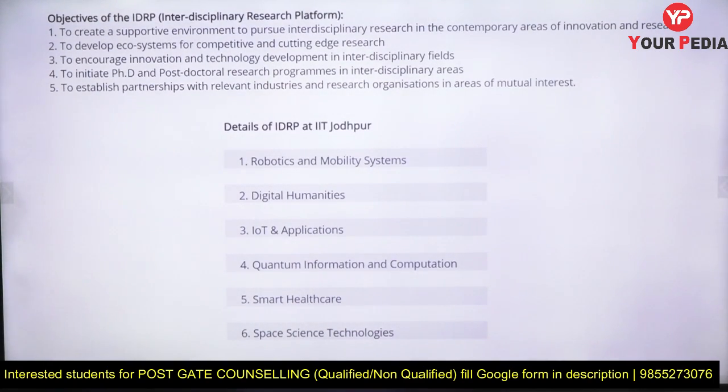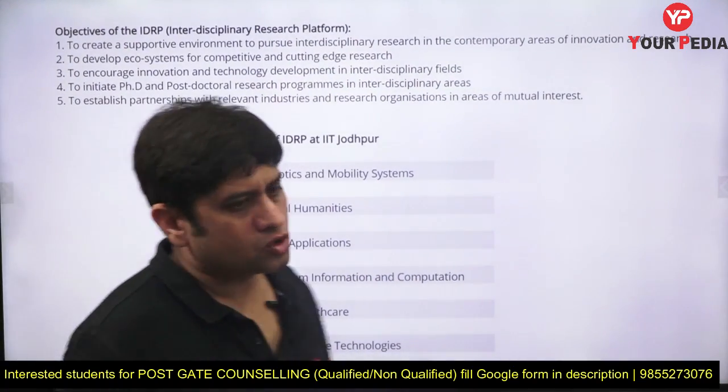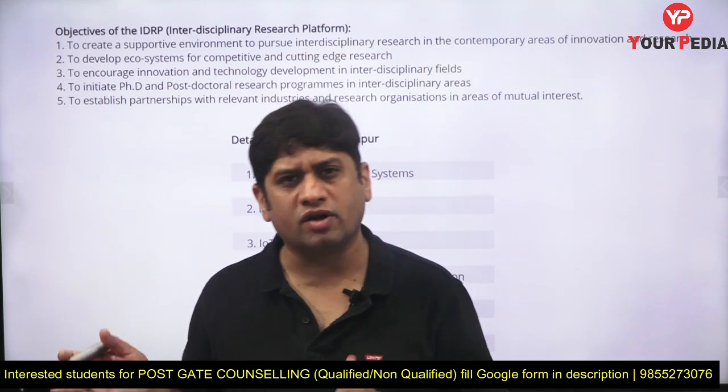Now as IIT Madras has this particular IDRP, there is also an IDRP in IIT Jodhpur. And the domains are very interesting: robotics and mobility systems, IoT, quantum information, smart healthcare, space and technology. So these are the domains in which you can apply. This is the smart way to enter any IIT for higher education.